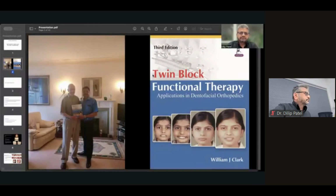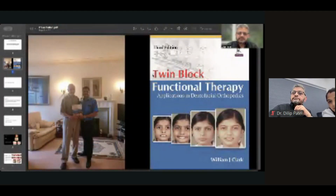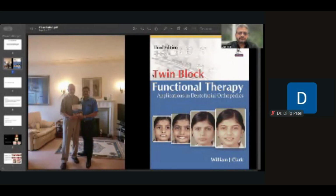This is my picture from 2017 when I visited the Clark home. He presented me a third edition of the twin block appliance book, and the cover page case was treated by me in Rajkot. This is my privilege.